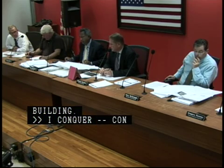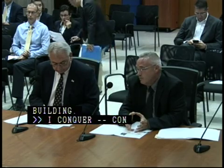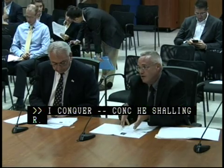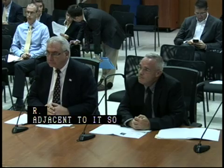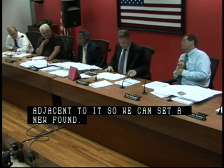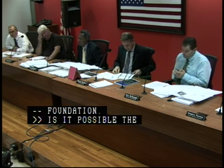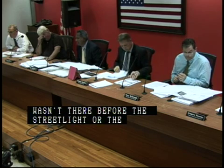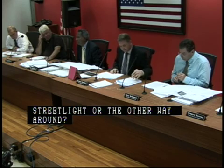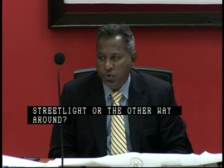As I indicated, that is where the existing light is right now. And what we'll do is move a little adjacent to it so that we can set the new foundation, the new base. Yes, because we are a very old city and sometimes this infrastructure comes in pieces. It is possible that the stoplight was there before the street light or the other way around. So when you are replacing these poles, if you can exercise some sensibility to reposition our asset to meet your needs without making things too complicated.